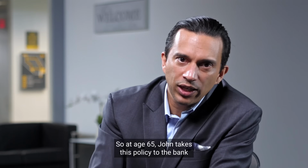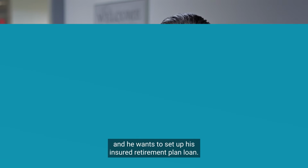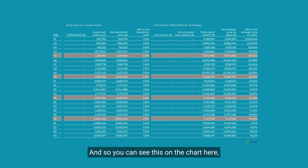So that entire time from John age 50 to 65, he didn't do anything except for not lose this piece of paper. So at age 65, John takes this policy to the bank and he wants to set up his Insured Retirement Plan loan. So in this scenario, he can get $332,000 tax-free every year for the rest of his life until he's 90. And so you can see this on the chart here. It's called annual loan values.